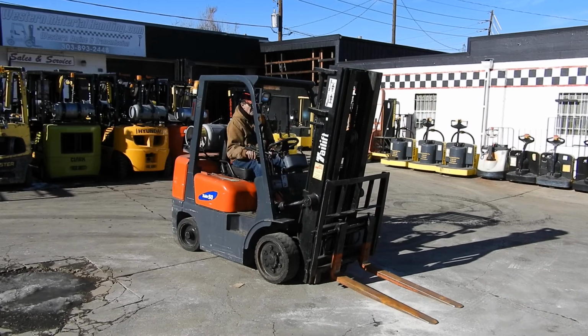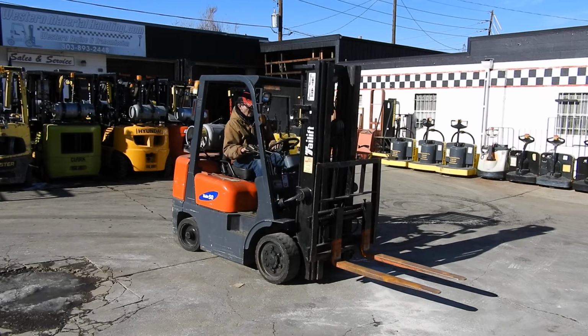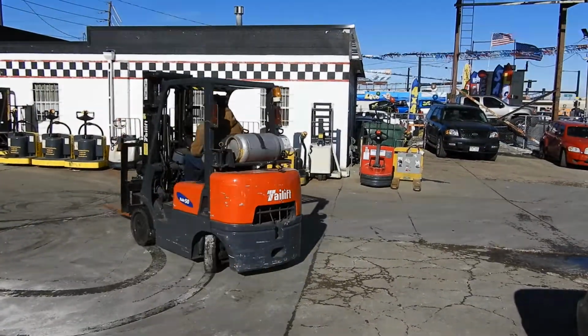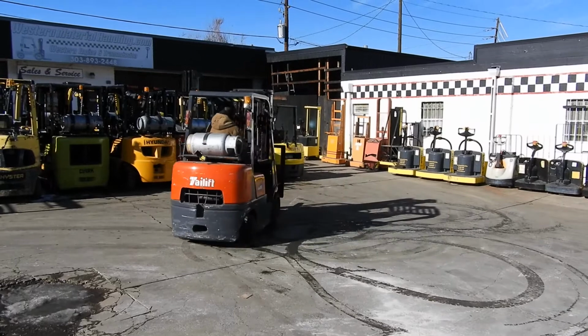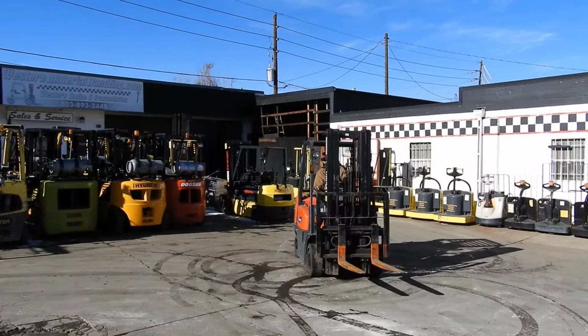Today we're excited to test drive stock number 2506, an excellent operating 2008 WorldLift. This is the WFG50 series, the 5,000 pound cushion tire forklift. It's equipped with a 3-stage mast. There's approximately 189 inches of max lift height.